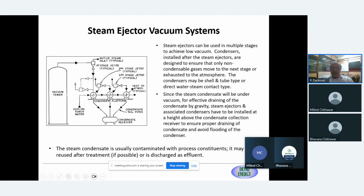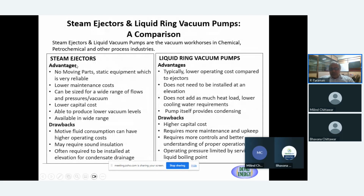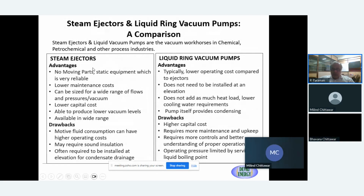Otherwise, the condensate will tend to accumulate in the condenser itself and slowly start drowning the tubes. And as you know, if the condensate starts drowning the tubes, then effectively heat transfer area is lost, and the effectiveness of the condenser will be poorer, which will in turn affect the vacuum level, and can have disastrous consequences. So steam ejectors have this issue of height. They have to be located at a height.